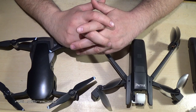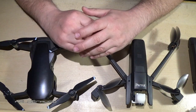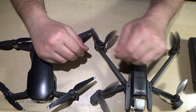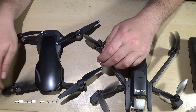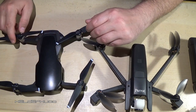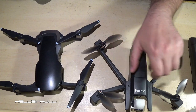One of the things I prefer on the Parrot drones is the flight plan. It's awesome. It works very well and is very easy to use. The DJI drones don't have that. There's Litchi with the function of planning a flight, but I prefer the Parrot flight plan. It's easier to use and it gives very nice results.